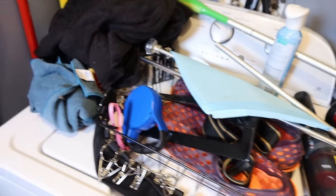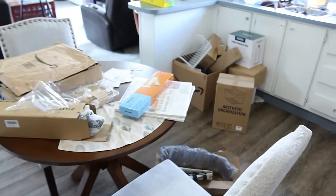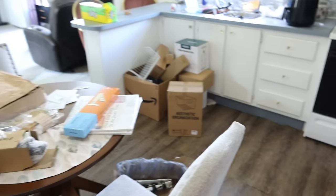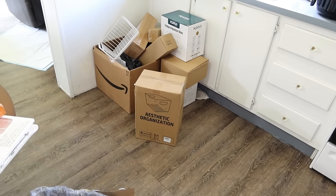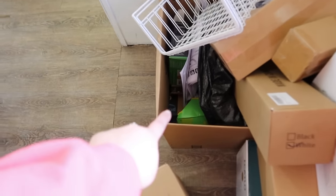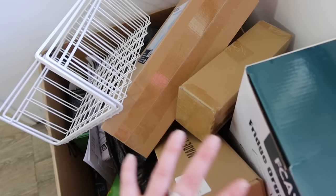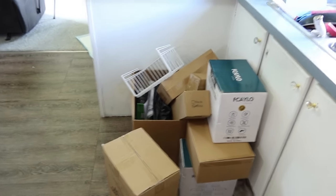Let me also show you the kitchen because that's the other area we're working on today. So we've got lots of packages, so I had to open them, and then we're gonna get those cleaned up. And one of the biggest reasons why I want to work in the kitchen today and organize is because I have a lot of organization stuff in those boxes. This down here is recycle trash, but all this right here is organization supplies. So we're gonna tackle all that today so that the kitchen can be clean.